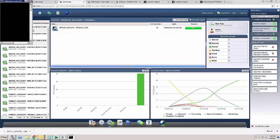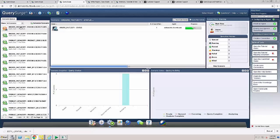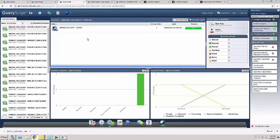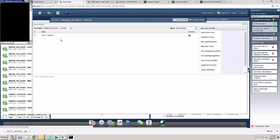So there you go, it's just showed up now. So we can click on that, and that'll show the execution as it goes through the process. In this case, it's just a single query pair, a single test suite. Double click into it. Here's our query pair and our query pair outcome.